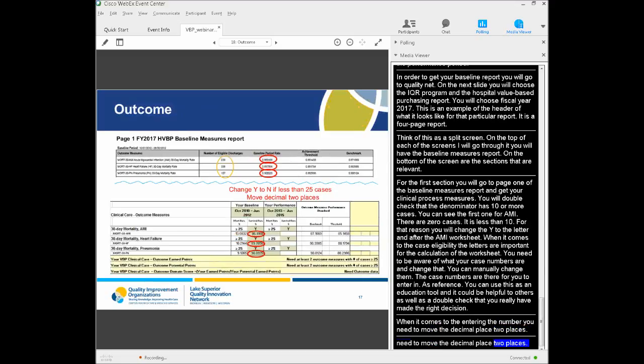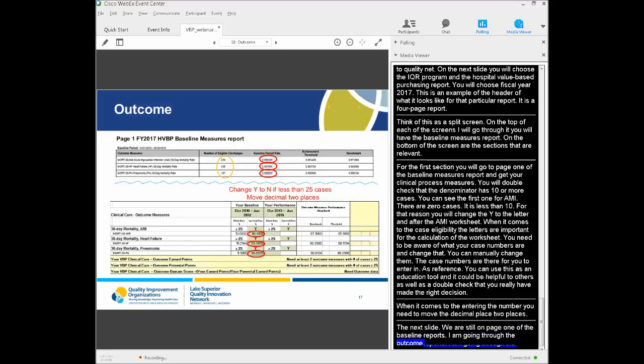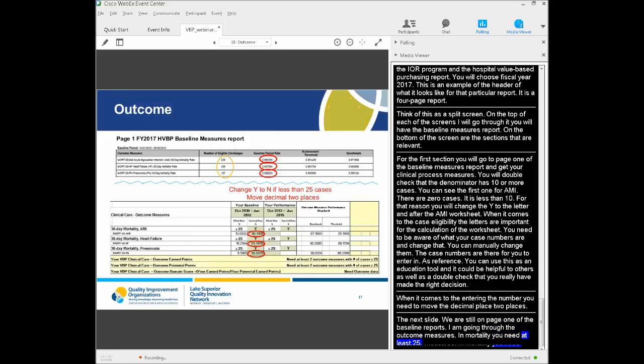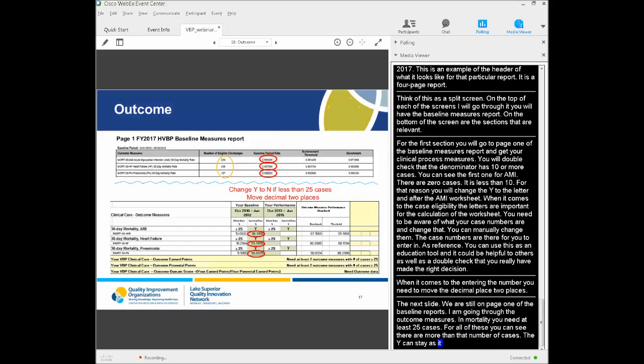we're still on page 1 of the baseline reports and going through the outcome measures. So the mortality, you need at least 25 cases. And so for all of these, you can see there's more than that number of cases, so the Y's can stay as they are, and then enter in the survival rate. So on the baseline report, you get a survival rate, and so you'll enter that as is.